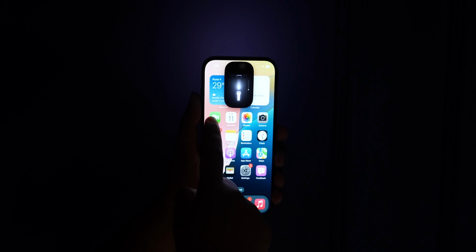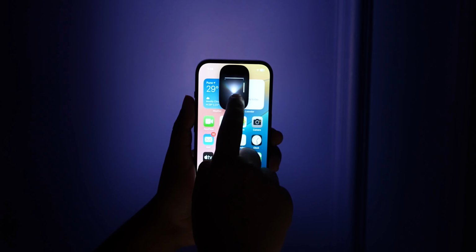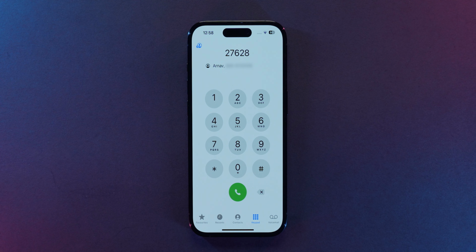I think. Another tiny, very tiny implementation is the fact that the Torch now has a width option. Yeah, which I find very, very interesting. Also, there is a T9 dialer inside the phone app. Yeah, it has happened. There should be a series. Things Apple could have implemented earlier, but still hasn't.